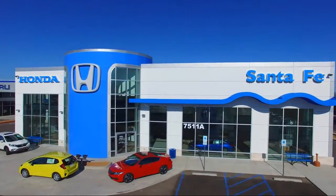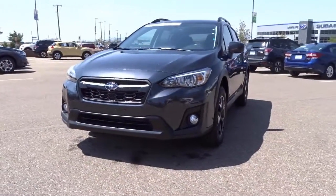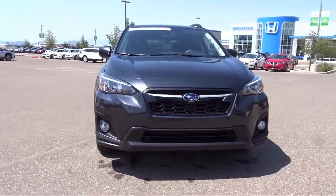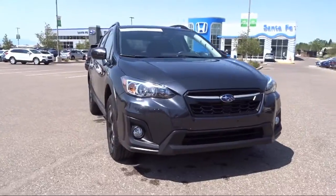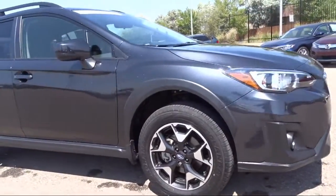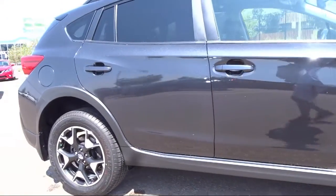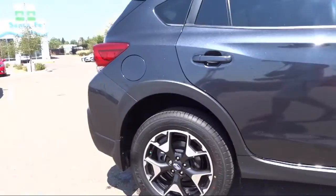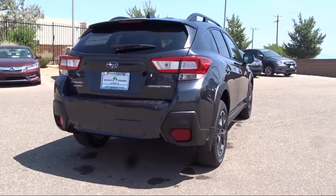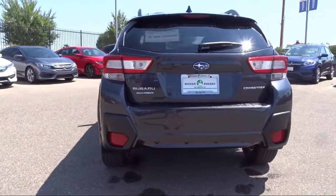It comes equipped with rear view camera, tire pressure monitoring system, all-wheel drive, Sirius XM satellite radio, alloy wheels, heated seats, keyless entry, steering wheel controls, roof rack, rear spoiler, air conditioning, traction control, and has less than 10,000 miles on the odometer.